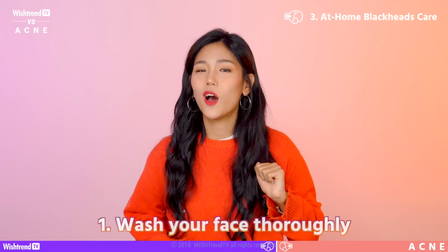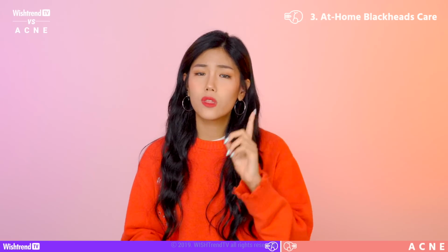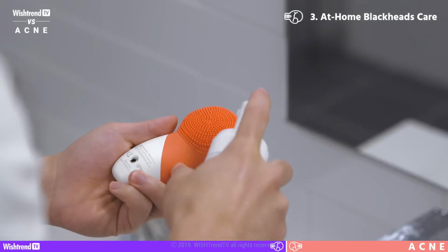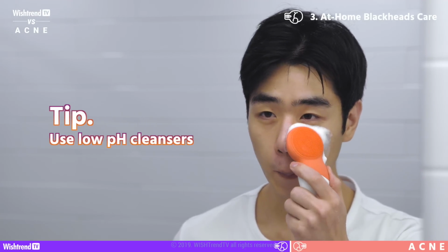Number 1, wash your face thoroughly. You can never say it often enough: removing impurities and sebum on your face at the end of the day is very, very important. For foaming cleanser, we recommend you low pH ones. Like I said before, overproduction of sebum is the cause of blackheads.